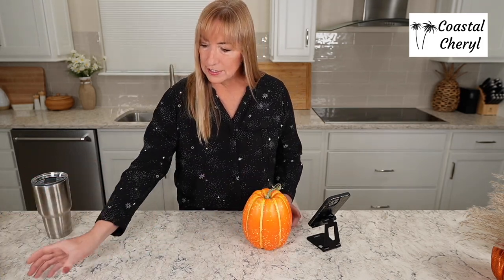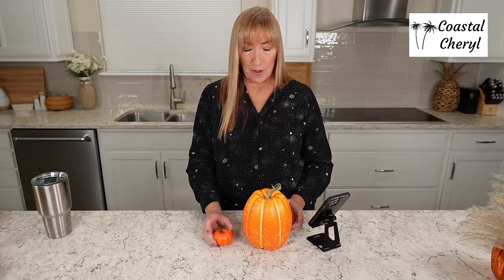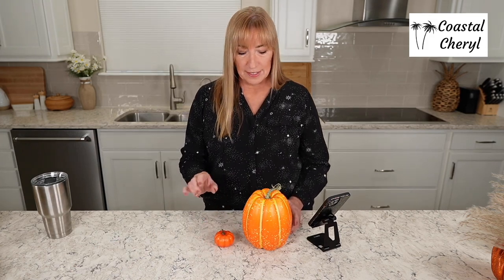Here is the largest in a set. This is a large set of pumpkins. You can click on the link, but there's several. This is the largest. This is the smallest. And they are in a variety of sizes and a variety of shades of orange, which is kind of nice. So you're going to get a lot of different colored pumpkins, all in variety of orange.